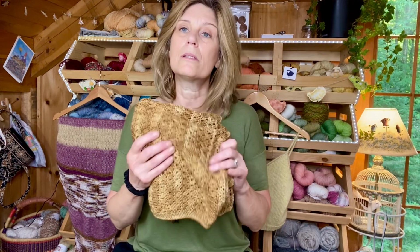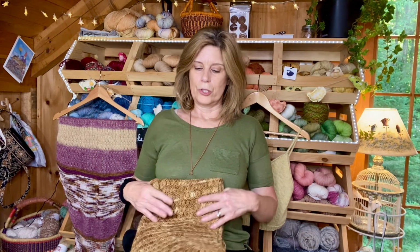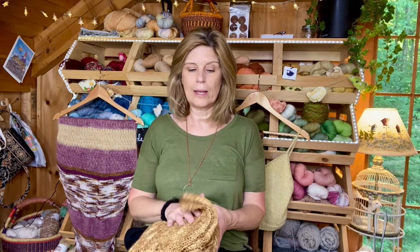But this was so much fun, and I love to crochet, and whenever I do crochet, I remember how much more forgiving it is than knitting. It's just crazy how much easier it is to tear back your work, or as far as designing, it is much easier to design a crochet project than a knitting project.